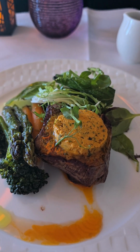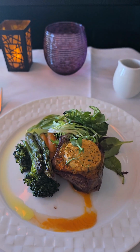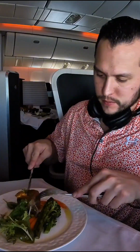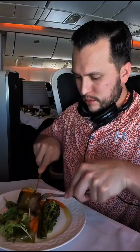I ordered the tenderloin topped with a savory butter and some vegetables. That was a nice combination. Of course, the tenderloin was overcooked. They could only offer it in medium well or more. And obviously, because of that, it's difficult to cut, but at least it has the savory butter. And as you can see, medium well at least. But the flavors are nice, and the vegetables were also al dente, so they had a little bit of texture.